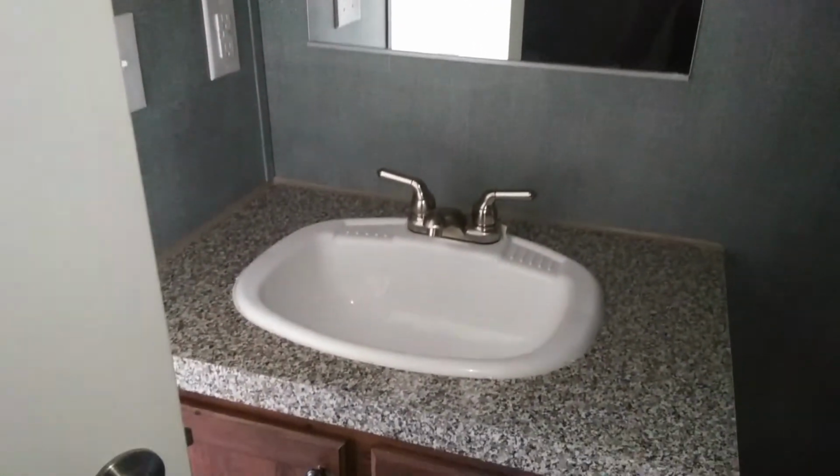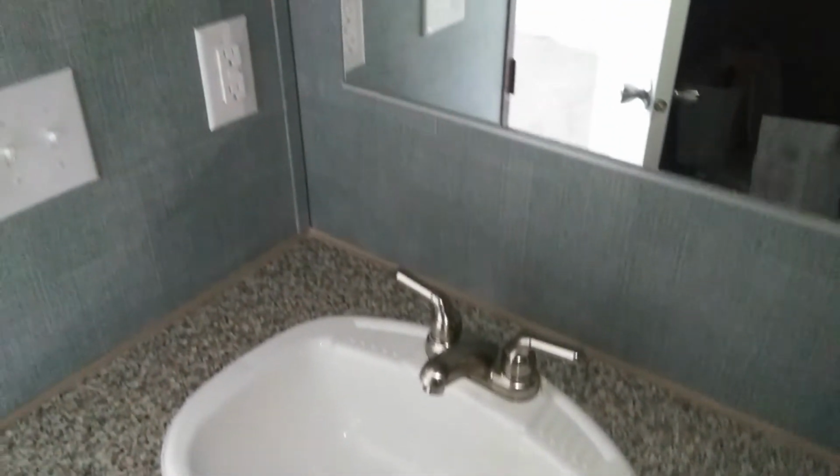Now this area is kind of dark, so I do apologize, but hopefully this light will help a little bit. See, yep, so this is your closet. Now this closet is open, so there's no door on it. And then you have your light right there. It's your closet area behind the bathroom, behind the bathtub. Okay. Here's your sink. Nice sink right here. It's very nice.